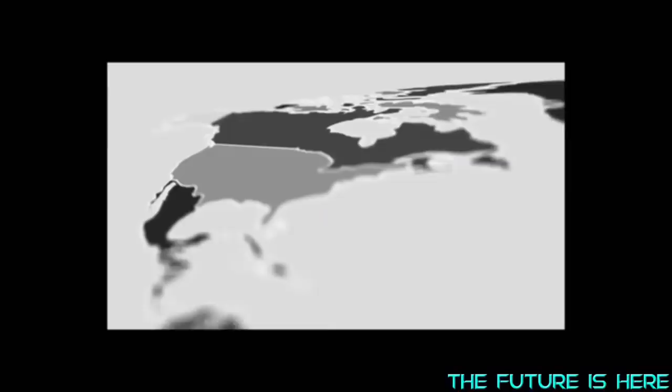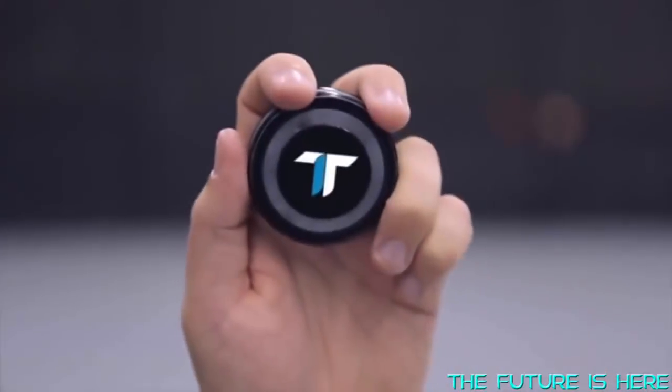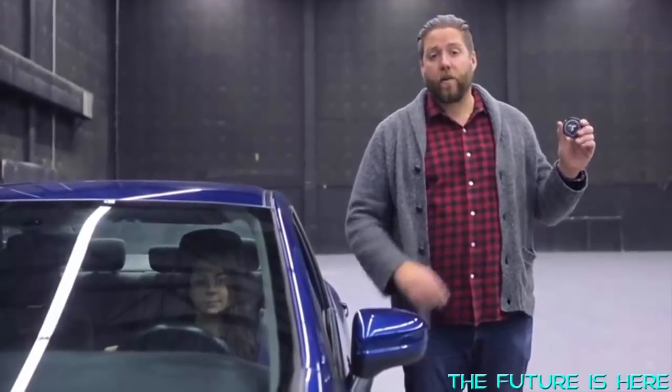Fact is, we spend $8 billion a year on speeding tickets. And that's just in North America. This stops now. That's why we designed TrapTap. This round little marvel can save your life and your bank account.